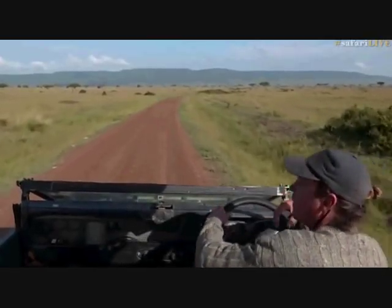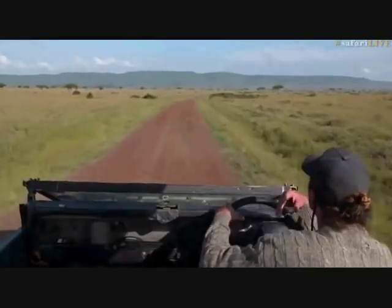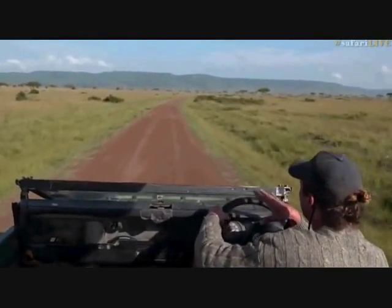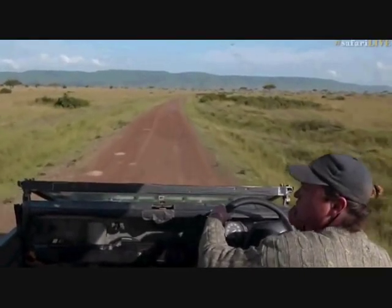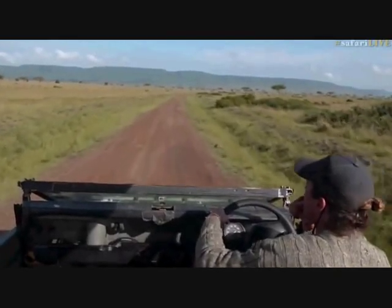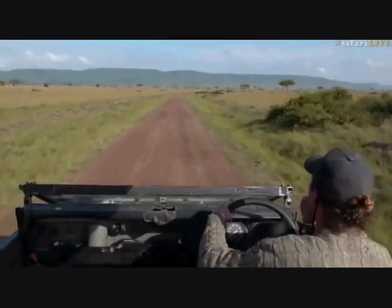Well, it is quiet on the big beastie front, but it is absolutely beautiful. I'm very much enjoying the sunshine, warming the bones, and I'm just keeping an eye out. This is Big Sausage pride territory. So, because we're not looking for lions, they'll probably be lying in the road. But I'm really hoping by not looking for leopard, we might get lucky.